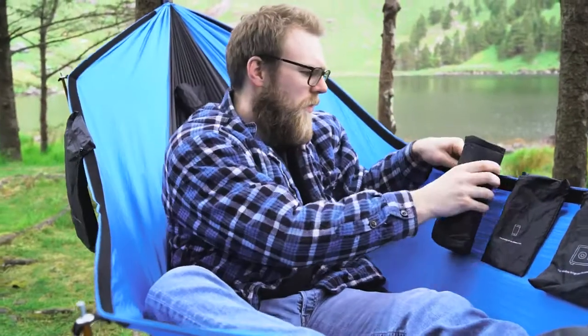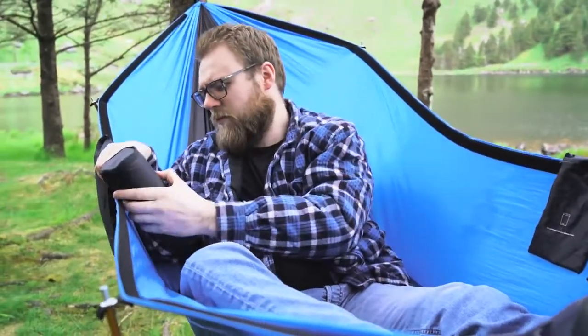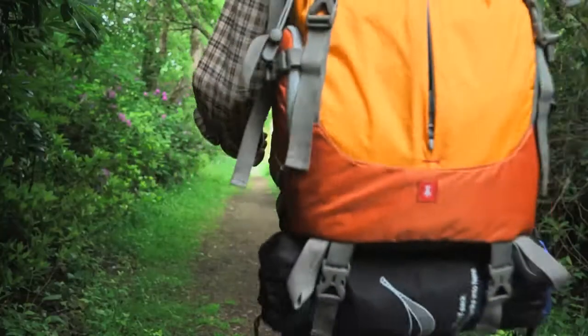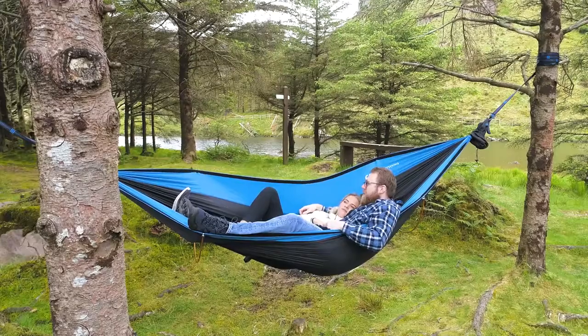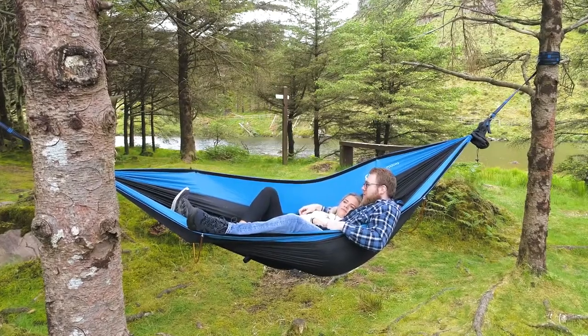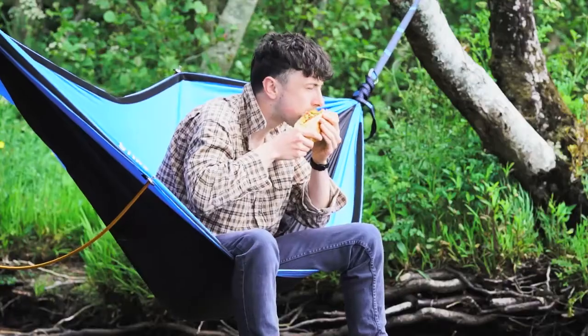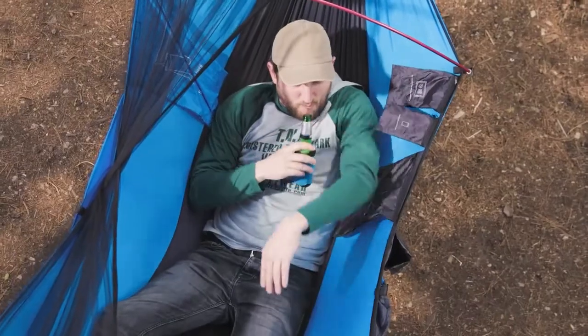Did somebody say convenience? We made the new Koala's pockets movable, so you can put them where you need them, or just leave them off completely if you want to keep the trail weight down. Speaking of backpacking, the Koala V2 is smaller than a loaf of sourdough, and yes, it literally is the best thing since sliced bread.